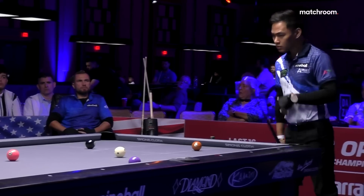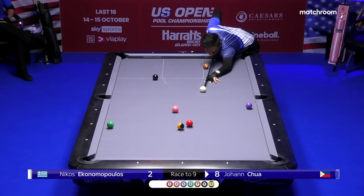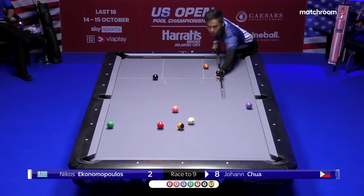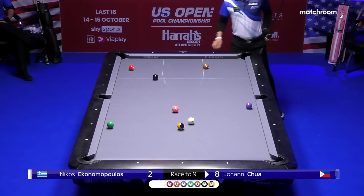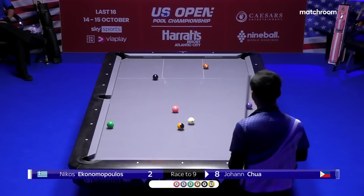He's in about 4 minds as to what to do here. Yeah, is he entertaining a bank here? A long rail bank with position on the 4 and a safety if he misses. That's what he's doing. Great spot, Jeremy. Great call. And a great shot, really.